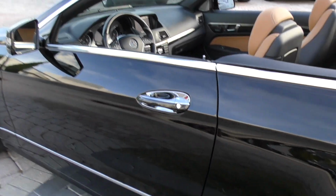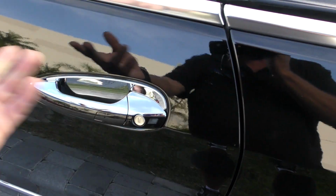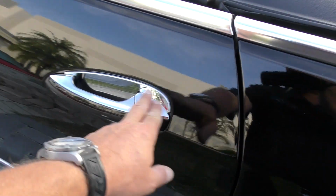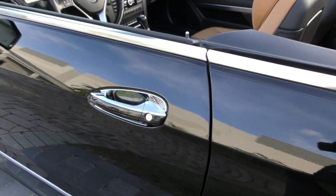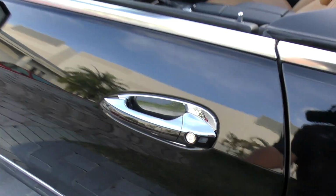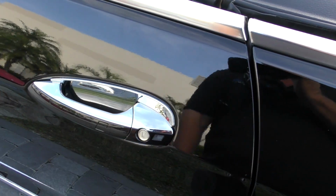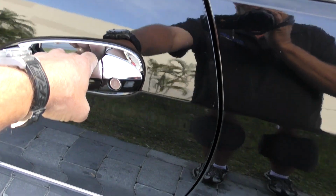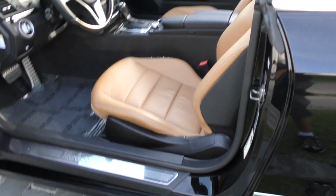I also do like the chrome. It's a bit gaudy, I don't know. I mean, it's not like having 22-inch wheels or anything, but the chrome inserts, they do look nice contrasting with the black. Again, this does have keyless go, so I can lock it by pressing that little rectangle, open it just by putting my hand on the door handle.